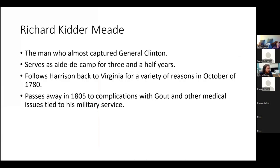Now, another one I've actually been writing about today is Richard Kidder Meade. He's a man who almost captured General Clinton at the Battle of Monmouth. He serves as aide-de-camp for about 3.5 years, starting in 1777 and also ending in October of 1780. So once again, like Harrison, he will leave to go back to Virginia. He has a number of reasons.